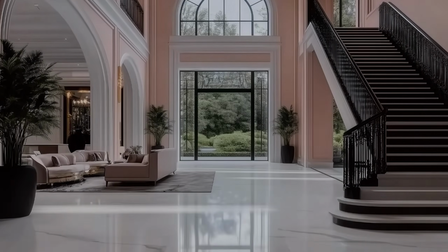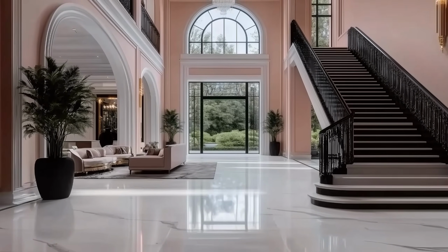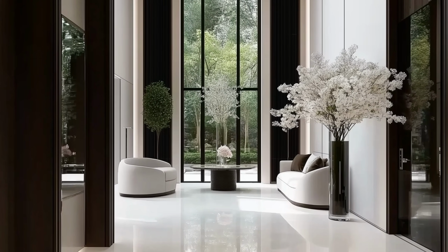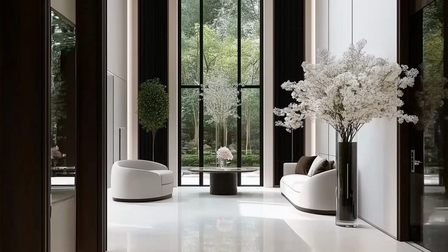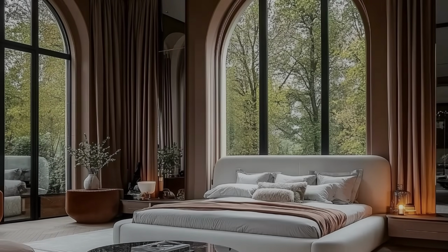The elegance and splendor that can be felt in every corner of the chateau is of course also reflected in the bedrooms. With a total of 7 bedrooms, this extraordinary structure is not just a place to stay. It is the definition of comfort, privacy, and personal luxury.